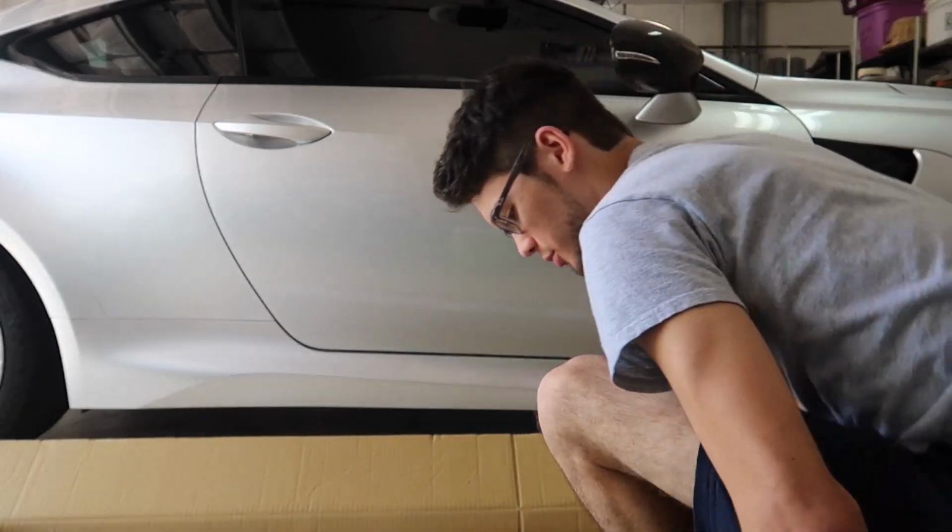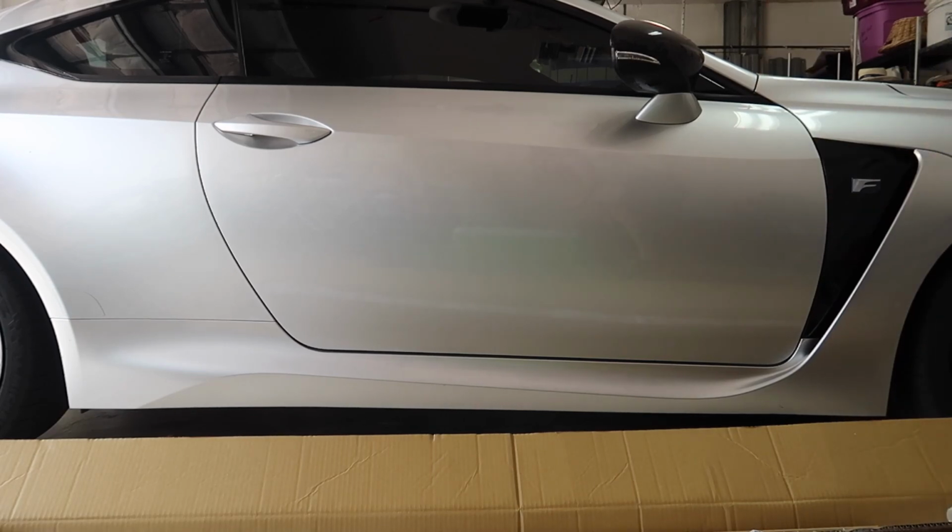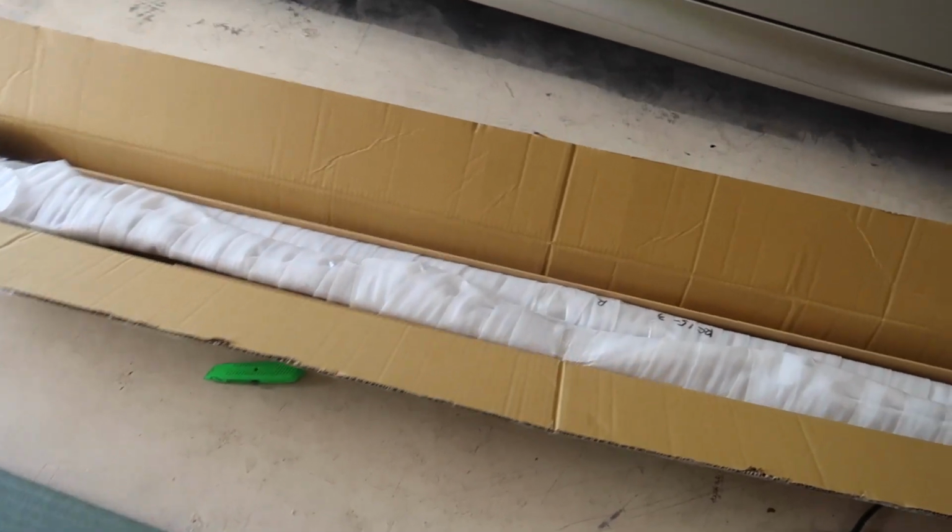God, they got some strong cardboard in Taiwan. I was trying to bend it the other way so I could hold it open for you guys. This is what it's looking like inside. Each part is individually bubble wrapped, which is another good sign to see.